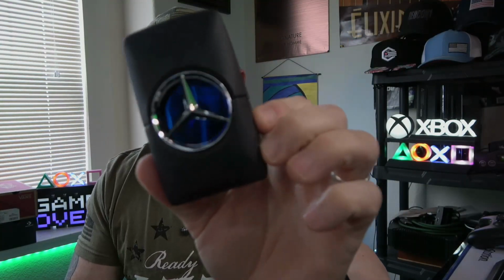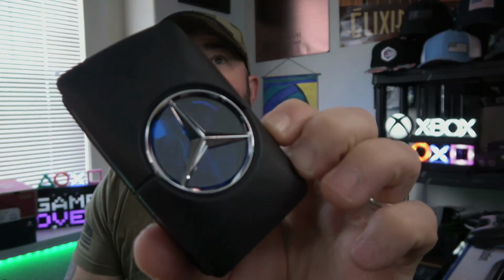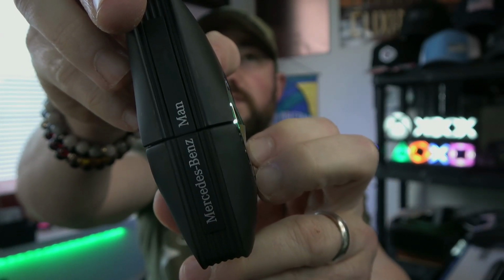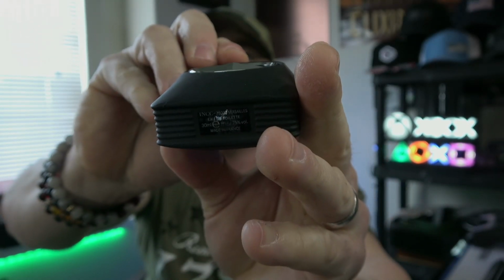So let's bust it open and see what it's about. Here we have it. Sleek black with the blue tinted glass. Is that Mercedes-Benz Man logo on the side? I do like these bottles. They're a little bit of a gimmick, but I don't know. They're unique. Nothing on this hand.